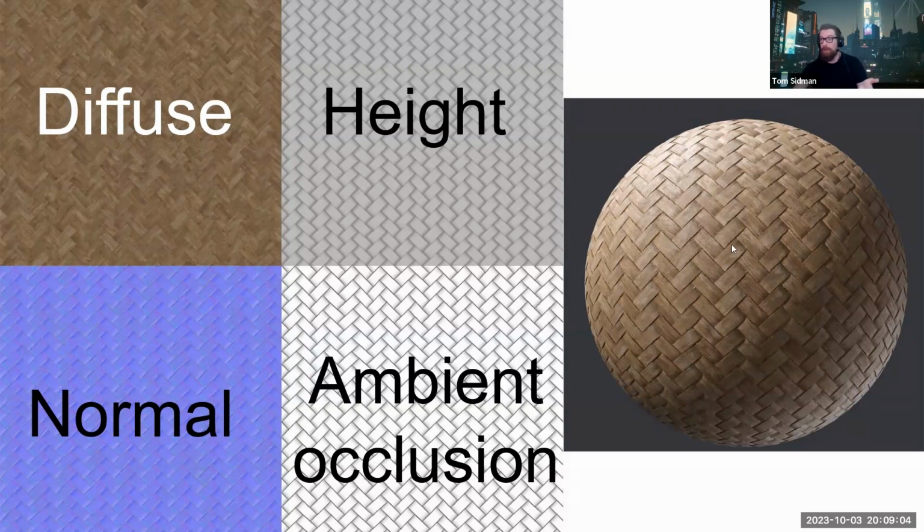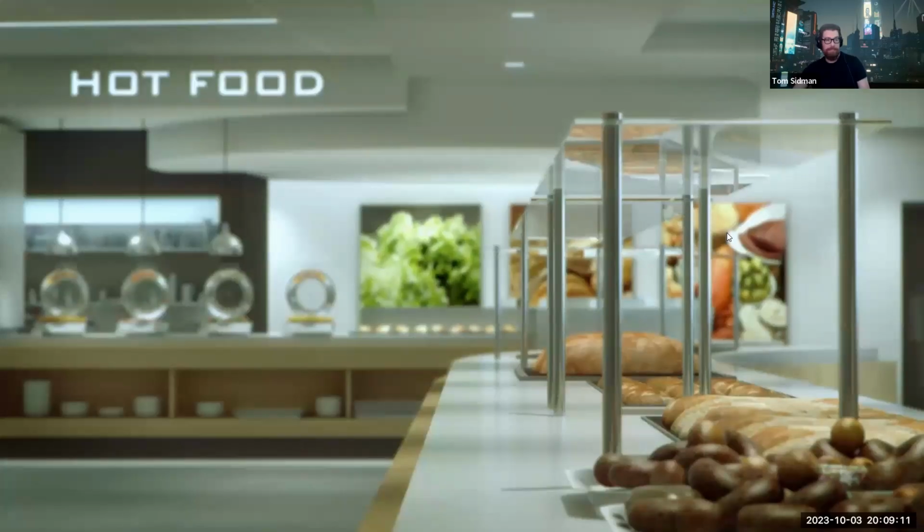This is wicker, by the way. I just used it recently for a chair. Texture also sells something.